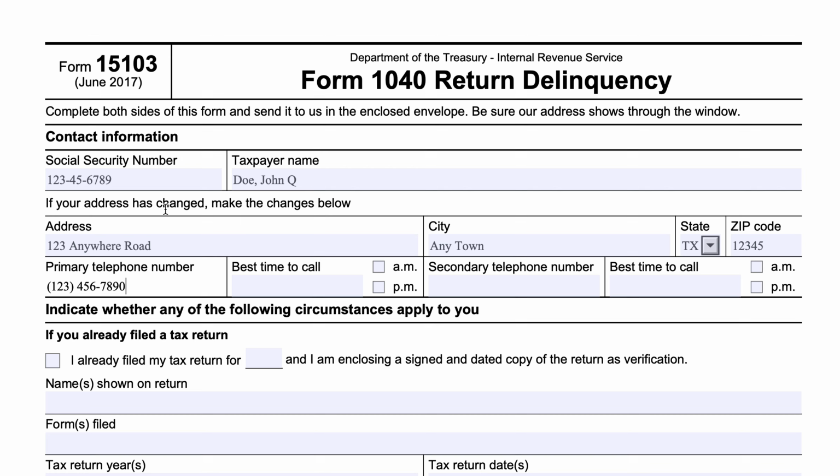Now, the instructions say if your address has changed, make these changes below. However, I would complete this field regardless for a couple of reasons. One, this tax form does not have any outside instructions that tell you any more detail. And two, if you haven't filed a tax return in quite some time, you may have moved.